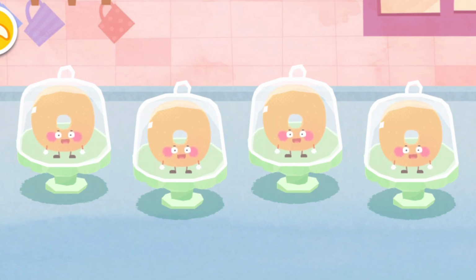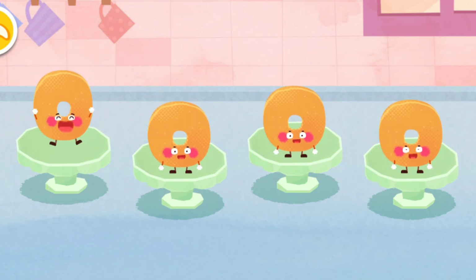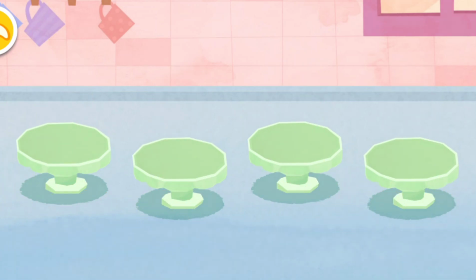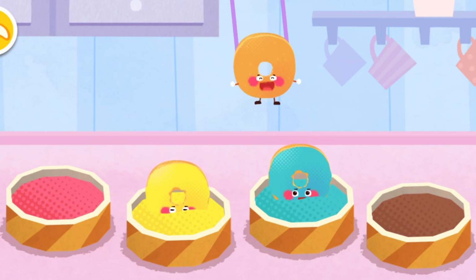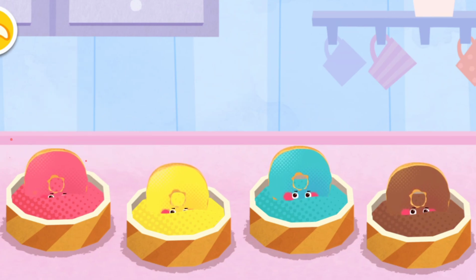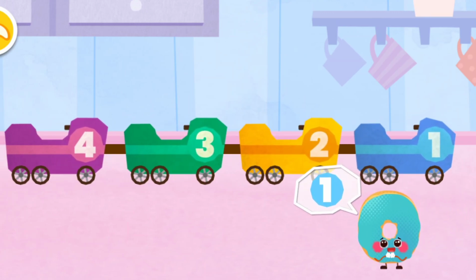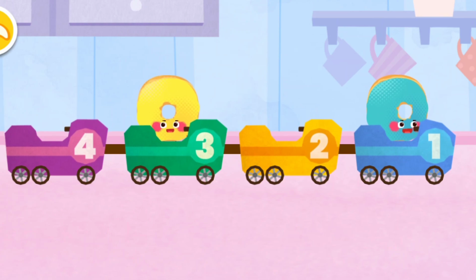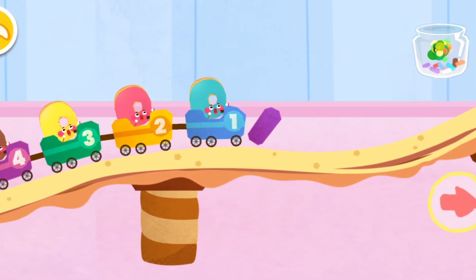4 round donuts. The brave donuts are ready to die! Wow! Look at their beautiful colors! Wow. Which compartment will she take? The donuts are off for beauty recipes!